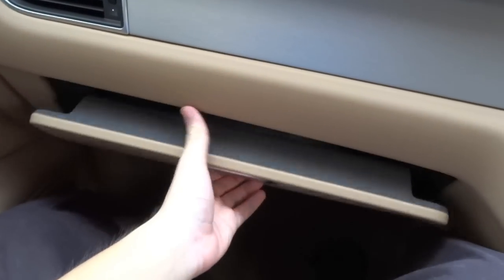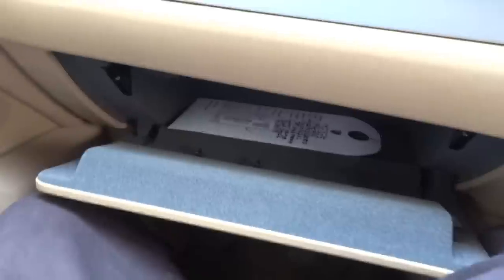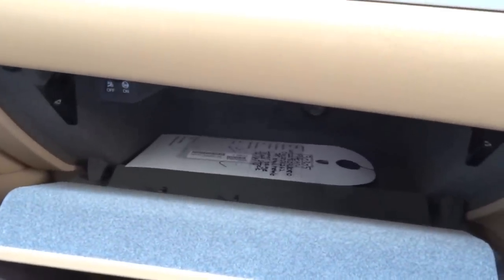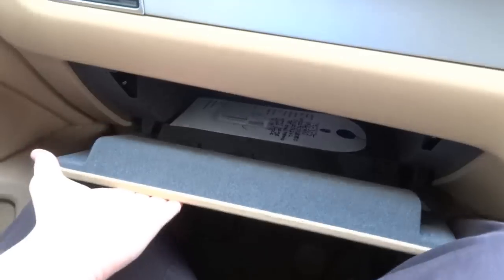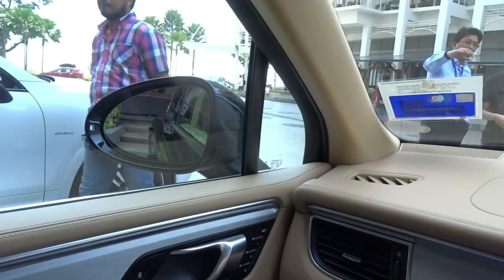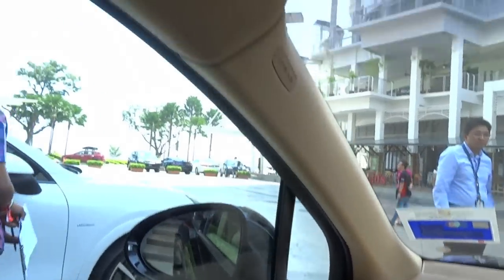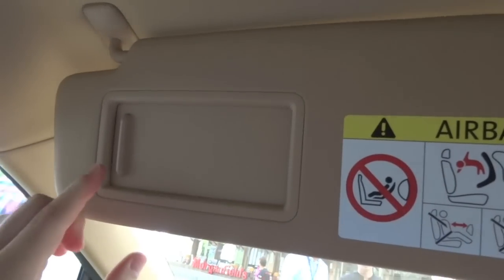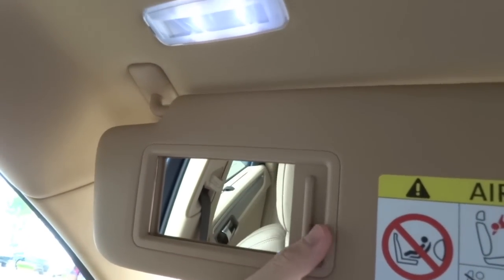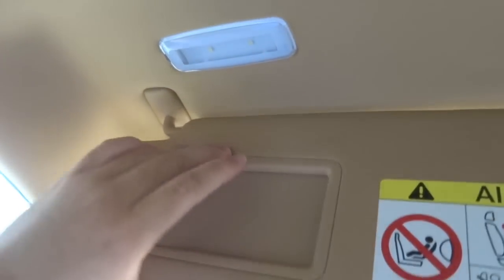The Macan does come with a lockable glove box. The size of the glove box is actually a bit on the small side, however, you can still store quite a number of items in there. You do get a grip handle for the front passenger side, as well as a sun visor with a vanity mirror and LED lights.